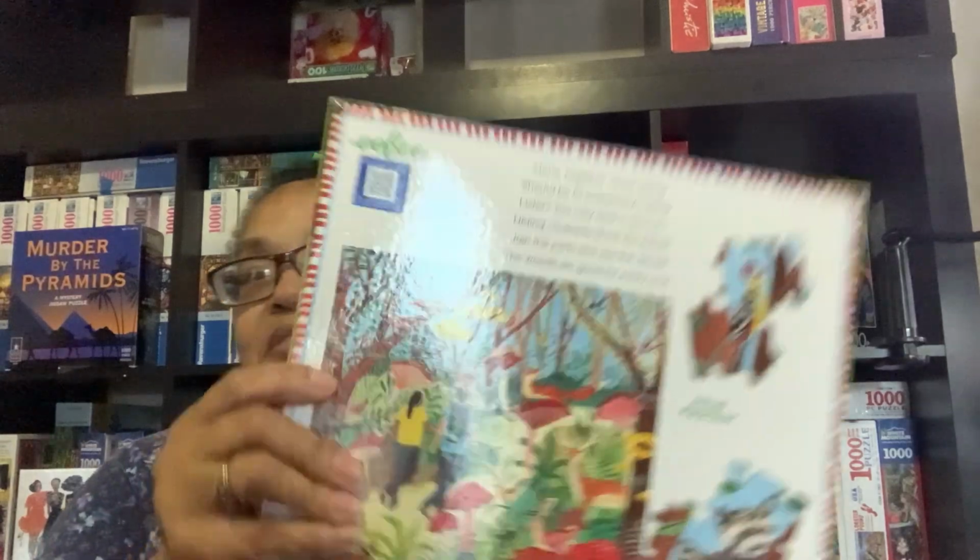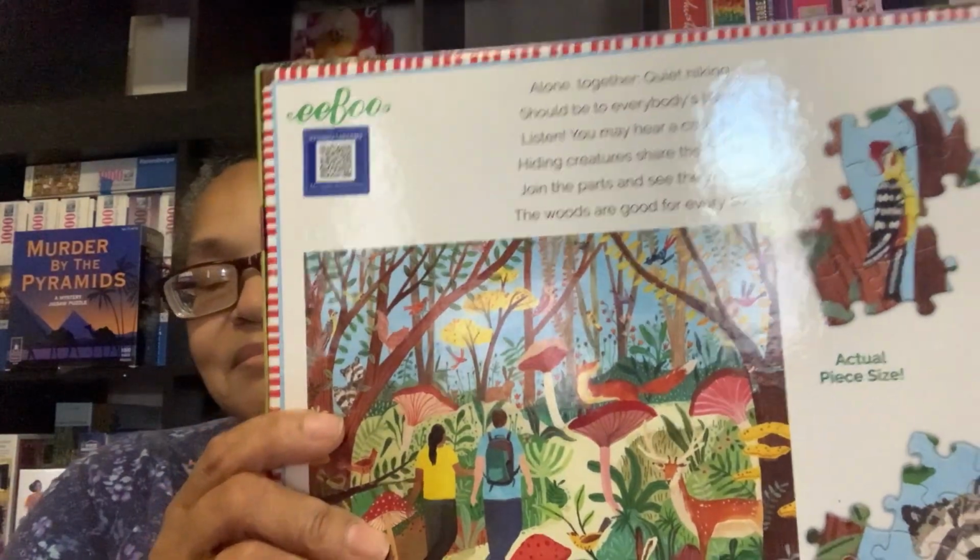Oh, I never told you the things I wanted to tell you about these puzzles. Half of them are square, the other half a triangle. That's fact number one. Fact number two is that every puzzle has a poem on the back. Fact number three is it's all recycled materials. And fact number four, it's a woman-owned company. I knew I wanted to tell you something about these puzzles.